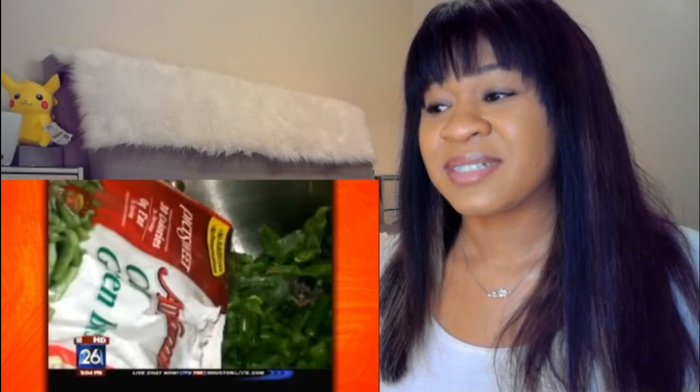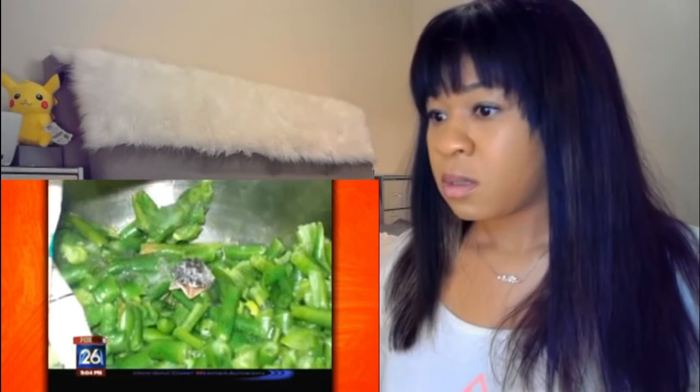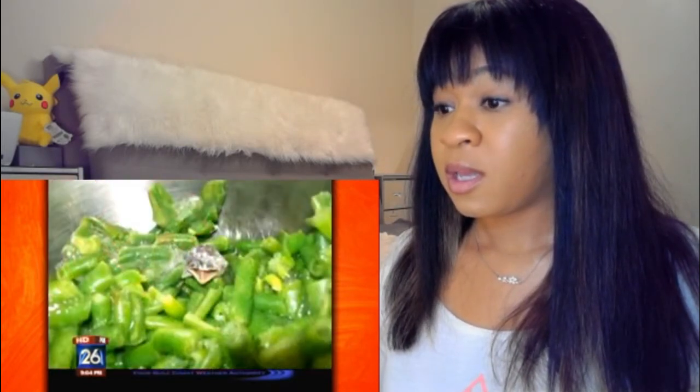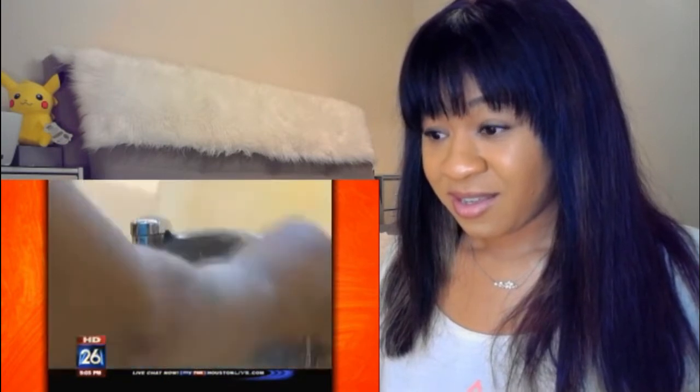The Jameson family believes this black and green frozen object nestled in their dinner was a severed snake head. You know, when I saw the snake head, I just threw it down, you know, and I called my kids. I said, oh my God, that's a snake head in the green beans. Ernestine called PickSweet, who offered her $150.